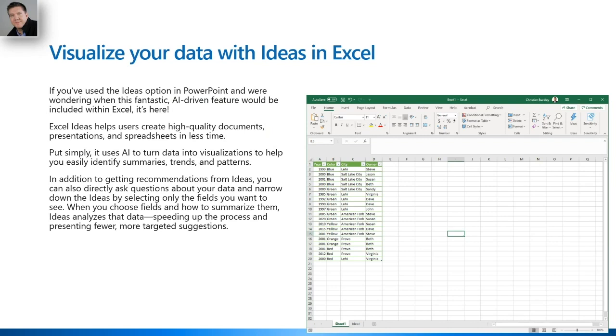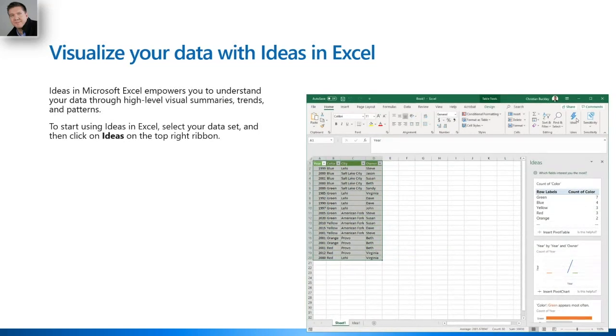So sometimes you've got an interesting data set, but how you present that data is as important as the data. If you can't communicate that data and have those visualizations, then you may not get your data points across. So how you do this is you go and select the data set. I just created that generic little table there. You click on Ideas, and instantly the dialog box opens over on the right side, and you start seeing options available. So that panel opens, you can scroll down through some of these. Of course, those aren't the greatest examples there on the right side because it's an overly simplistic data set.